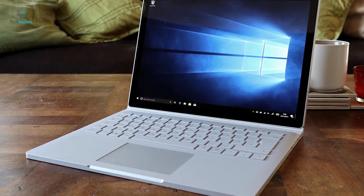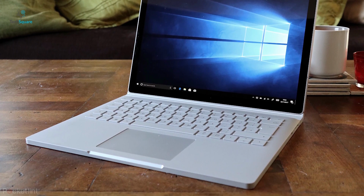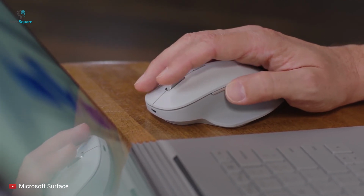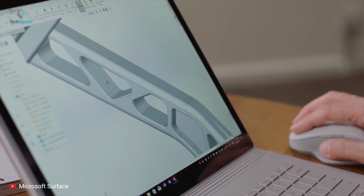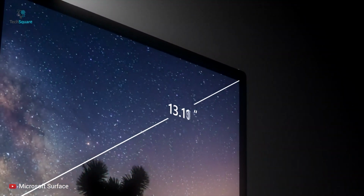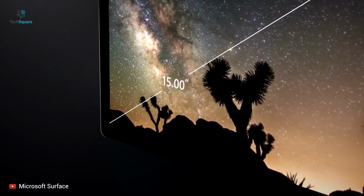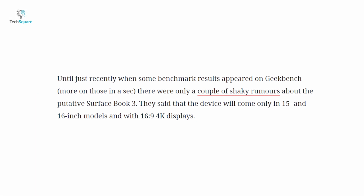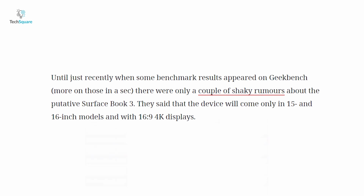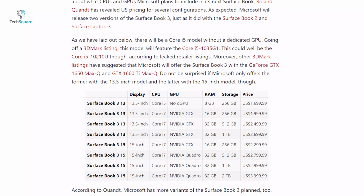It is also expected that Microsoft will update the trackpad of the Surface Book 3 with a larger surface area. This will improve the overall usability of the trackpad and is a minor change on the Surface Laptop 3 that makes a big difference, even if you don't notice it. We are expecting things like the screen bezels and screen sizes to remain the same as the previous generation. There were some shaky rumors which claimed that the device will come with 15 and 16-inch models with 16:9 4K displays, but according to notebookcheck.net, 13.5-inch and 15-inch variants are on the way.